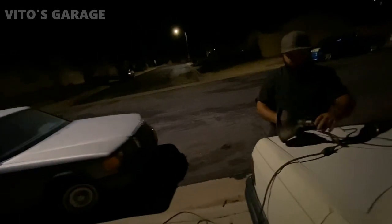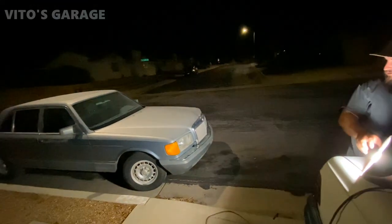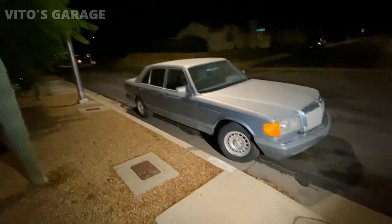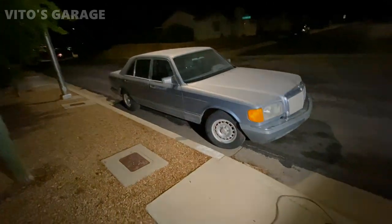Put this over here for now, if we're gonna wash it. Yeah, and observe the physics, electricity, and safety. This car looks really good, this color. Guys, it's about 10 o'clock right now at night, and we're about to start working on this amazing car.